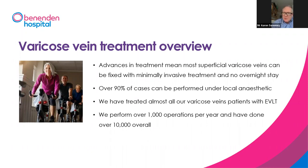I would prefer to use a little laser, but there are other treatments available. And most of them can be done under a local anesthetic. We've got extensive experience of using a laser in Benenden, which works quite nicely. But I'll run through a few extra treatments that are available because, as with all these things, they appear on the internet. There are multiple treatments available, and often people try to advertise them to say one is better than the other. In fact, most of the treatments that are available now are equally good when they're done by somebody who knows what they're doing.